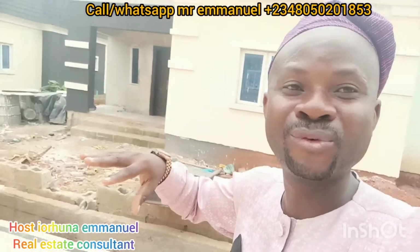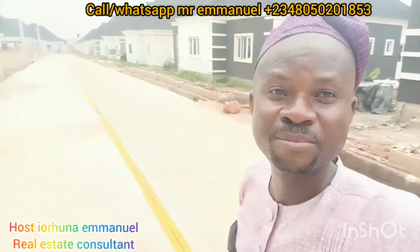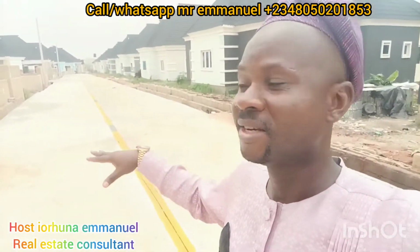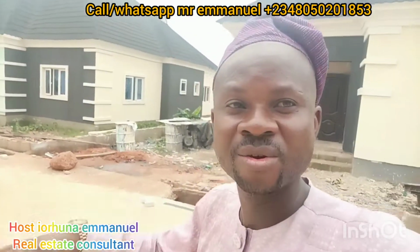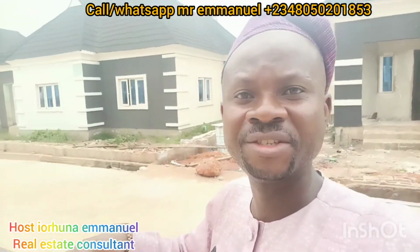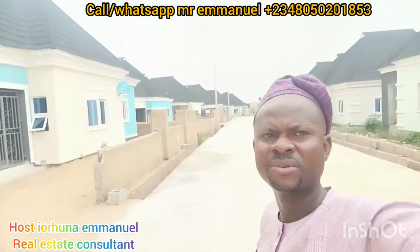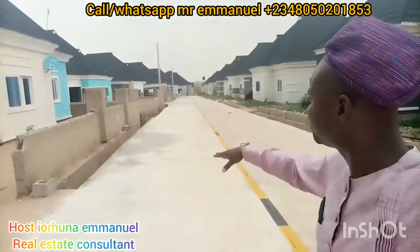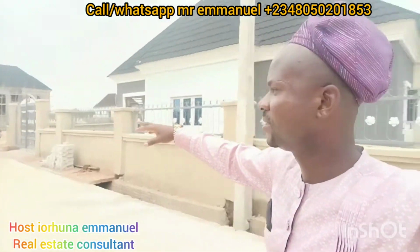The good news for the smart investors in Bluestone. This is the infrastructure work that has come in. This is one of the streets inside, construction of the drainage. Precisely, this is one of the streets under construction. Go inside, inside the tiny bedroom.